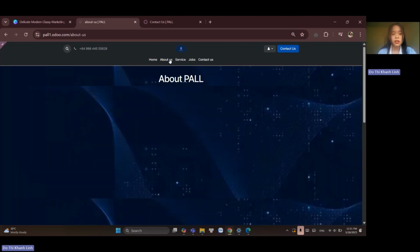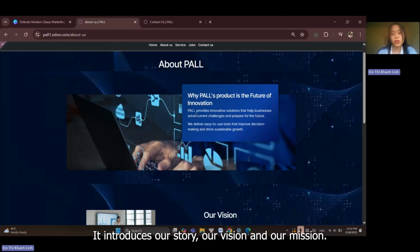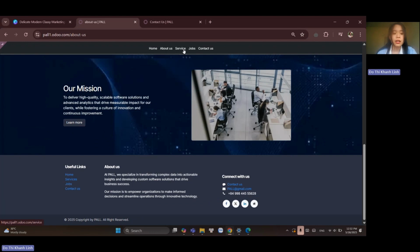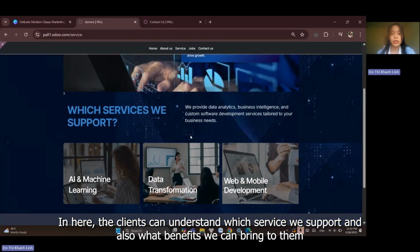Next one, the About Us page helps visitors understand who we are, and introduces our story, our vision, and also our mission. The next one is the service page, which presents what we offer, from software development to analytics service. Here, the clients can understand which services we support and also what benefits we can bring to them.